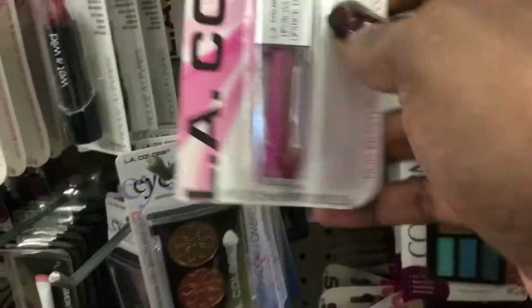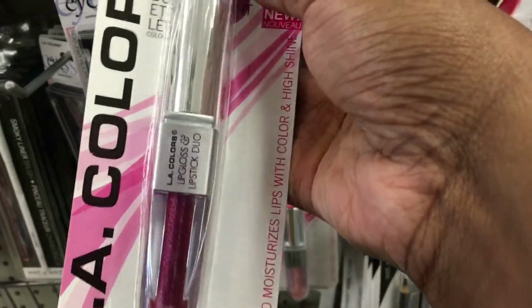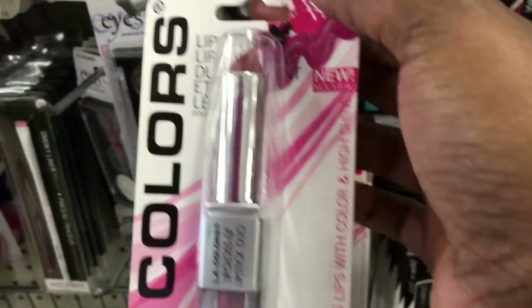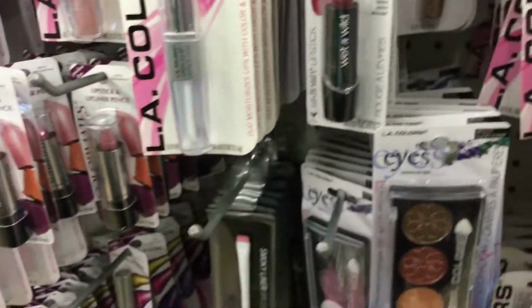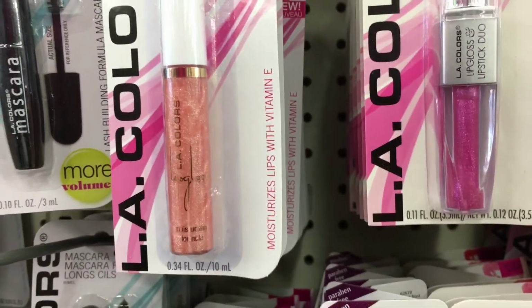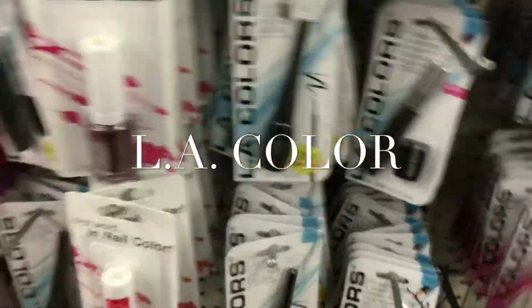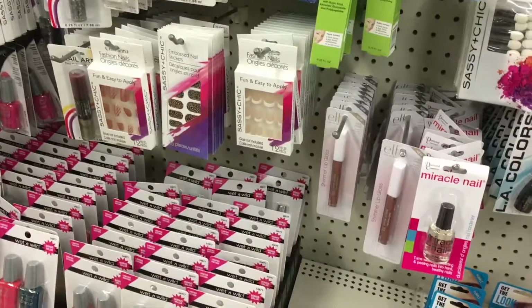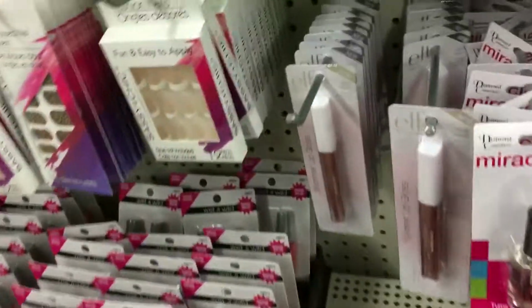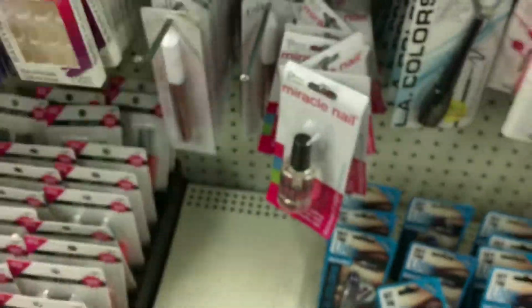What are we gonna do for lips? I'm thinking about this right here, but I don't know. We might just do a gloss to be safe. This looks kind of cute. All right, we're gonna get this Wet n Wild liquid eyeliner. We might do this for the lips. Shimmer lip gloss. Yeah, that looks like it.